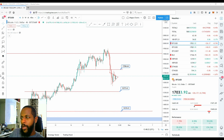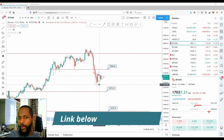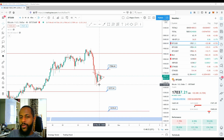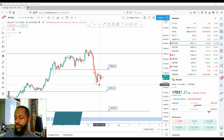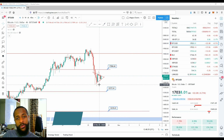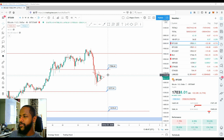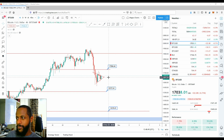So in today's video, I wanted to go over a couple of things. Obviously to look at the market, see where we're going. I'm seeing some very interesting price action. But also I want to go over an investing method which some of you might be familiar with, some of you might not, but it's always important to go over it, and that is dollar cost averaging. My favorite. So without further ado, let's get straight into it.